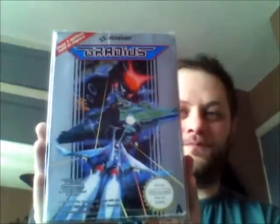Next up, very happy with this one. Gradius. $13.99, which is a fantastic price. Again, a bit of damage to the top of the box. For that kind of money, I don't give a crap. You can't find this box copy of Gradius for that kind of money. The seller listed it as that just because of the slight damage to the box. But it does look a bit better in the protector, you know.